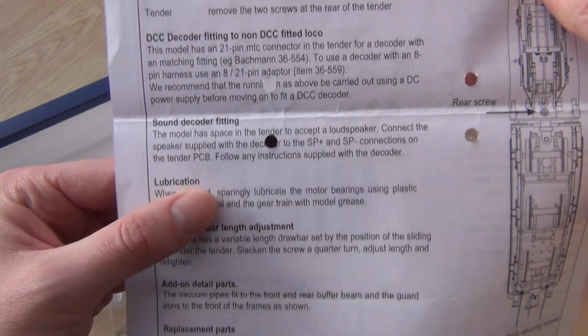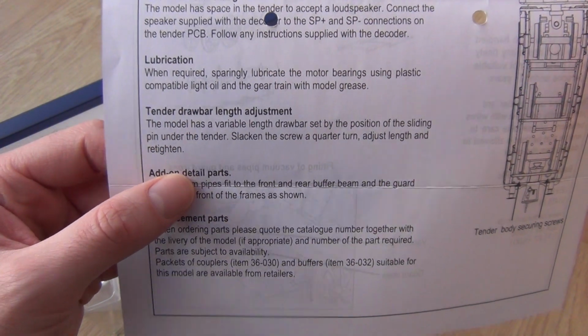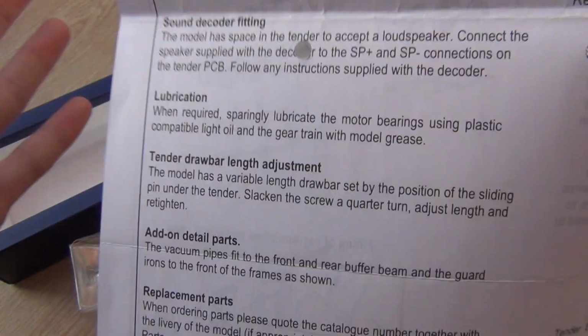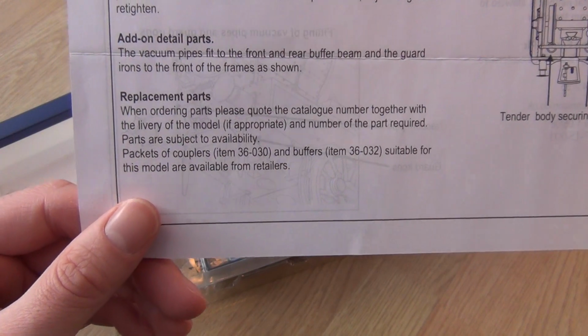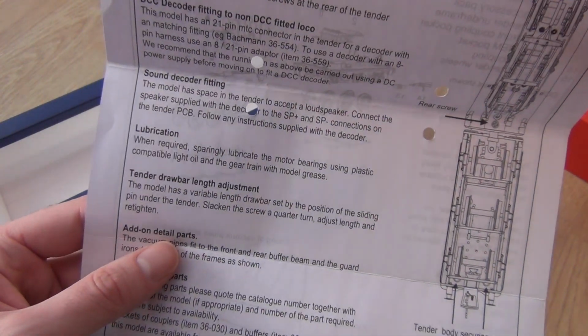Body removal, DCC decoder fitting, sound decoder fitting. Wow, you can even put sound in it. Lubrication, again, when it comes to lubrication, I would say less is more. Trust me, you really don't want to put too much on. It'll just ruin everything. Replacement parts, add-on detail parts. Right, okay. There's nothing more to really look at.